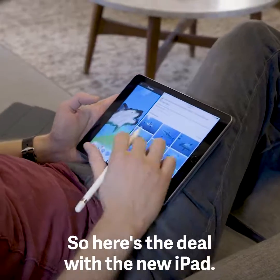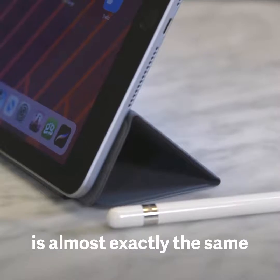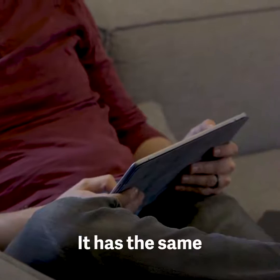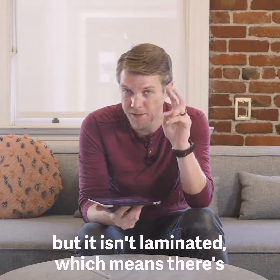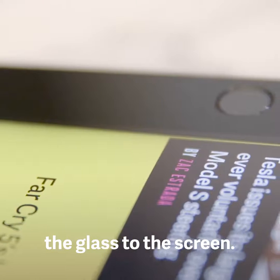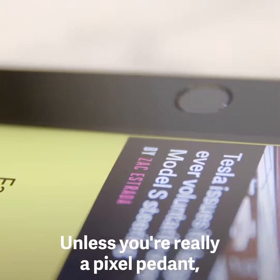So here's the deal with the new iPad. Everything about this iPad is almost exactly the same as last year's iPad. It has the same very good screen, but it isn't laminated, which means there's a tiny little air gap from the glass to the screen. Unless you're really a pixel pedant, it's not going to bother you.